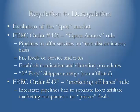Now, nominations are merely a schedule that you as a shipper provide to the pipeline company that lists the supply sources that you have coming into their pipeline. These can be wellheads, they can be processing plants.